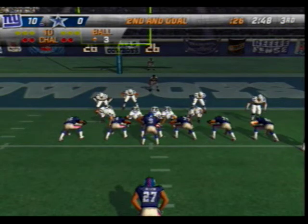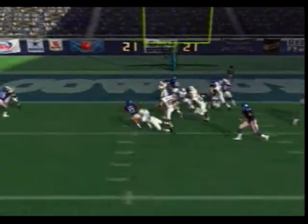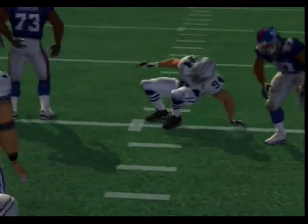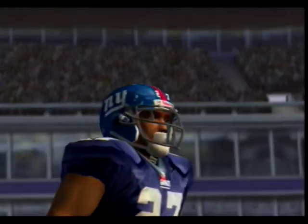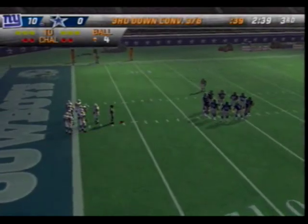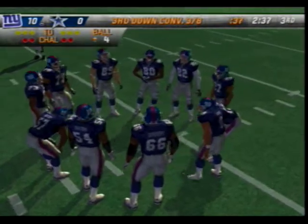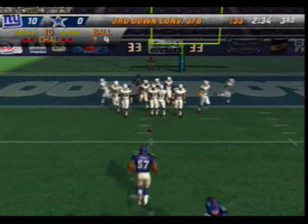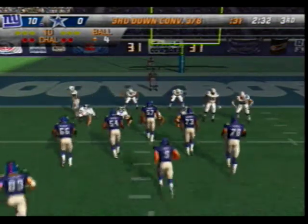Only one man back. Misdirection. Schobel comes up to make the play at the 4. These plays can end up with lost yards if the defense gets through or around their blocking quickly enough. It's third and goal at the 4-yard line.